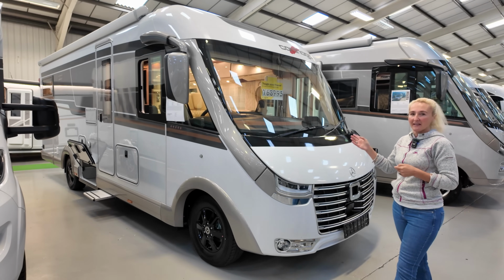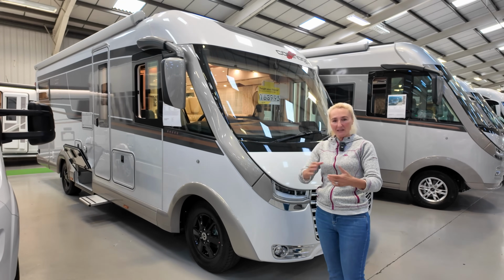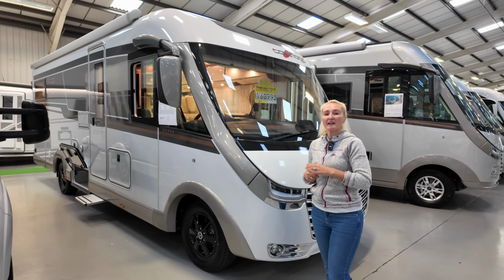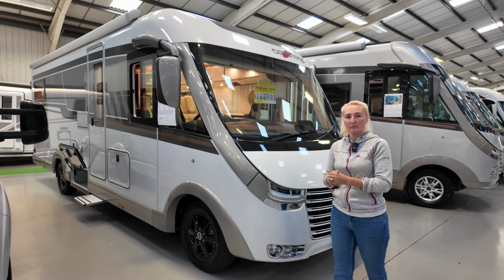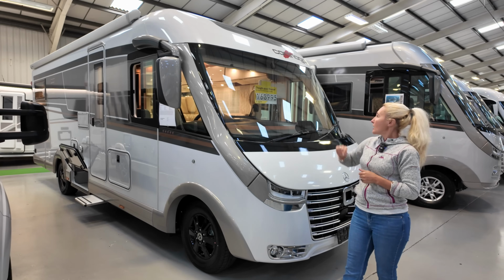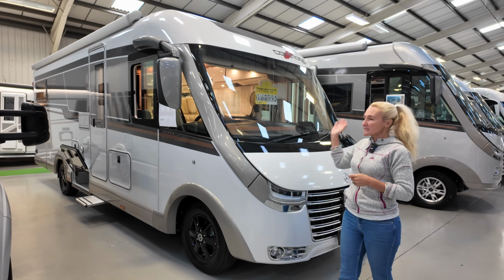Price-wise, now this is what I like. Prices start at £127,000, but what I always say with the likes of Carthago and other premium manufacturers, you're going to need about £30,000 on top of that to probably spec it to something like we're going to see today. So the price on this, just under £169,000.